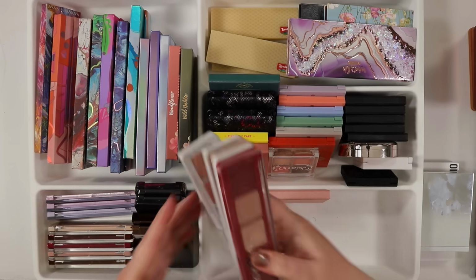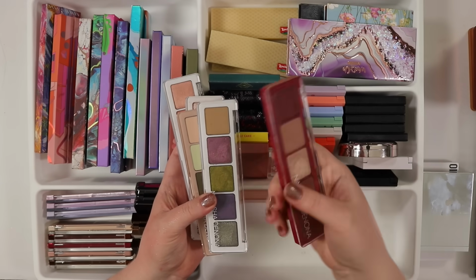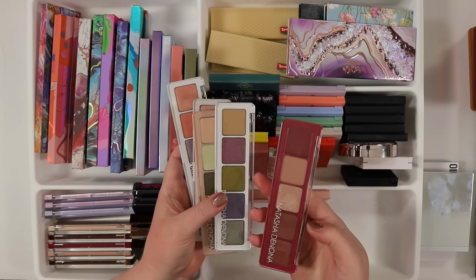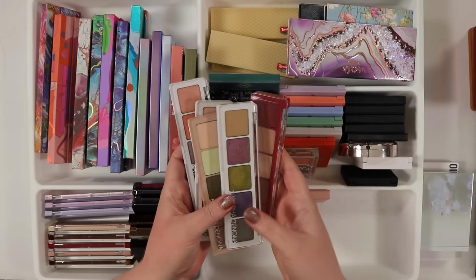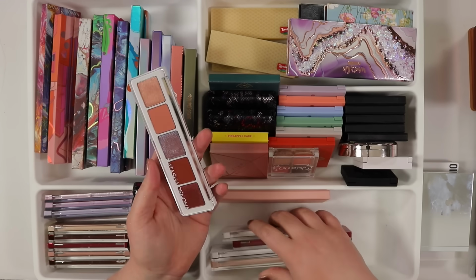These are all from Natasha Denona. I'm gonna keep all of these. They are not in the correct order. I mean, we have things from Trio Chrome in this one. This one's the Cupid one from a BoxyCharm. This was an old one from BoxyCharm. Oh, I got the coral one.